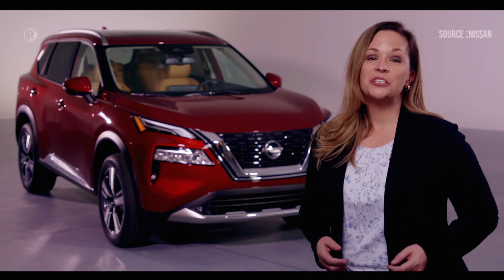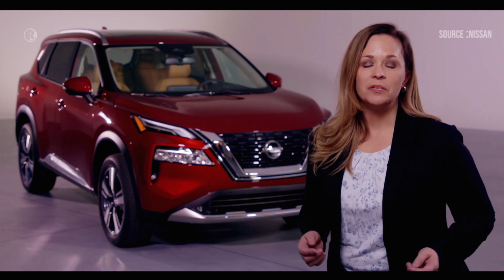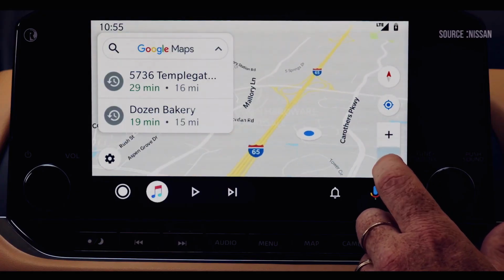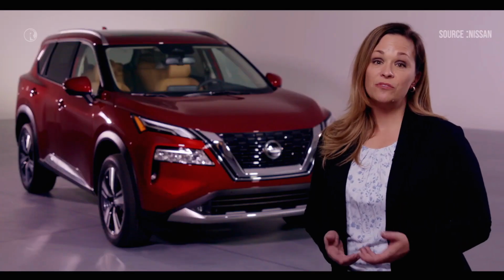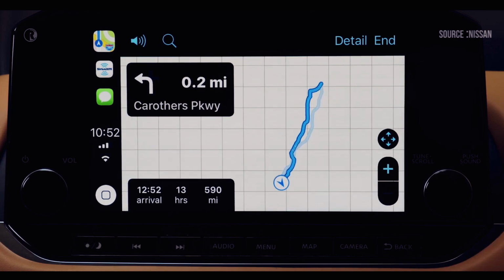Okay, you're feeling good about the commute, but suddenly hit an unexpected delay. No problem. The 2021 Rogue offers both Google Maps and Waze Maps with voice recognition, helping you switch between the map apps for the preferred view of the route conditions or avoid construction zones.